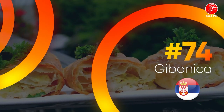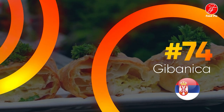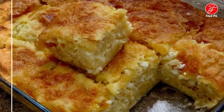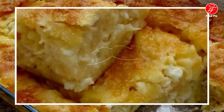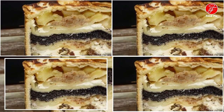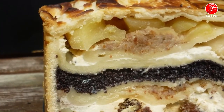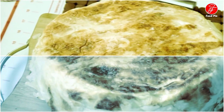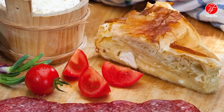Number 74, Jibanica from Serbia. Score, 4.2 from 5. Although it is a common sight in countries such as Croatia, Slovenia, and Macedonia, Jibanica is mainly associated with Serbia. It is a traditional pie-like dish that combines phyllo dough with a creamy combination of cheese and eggs.